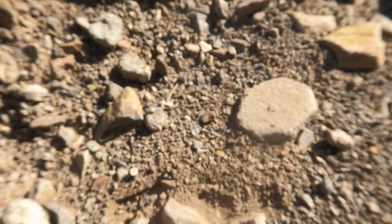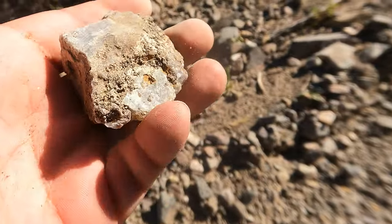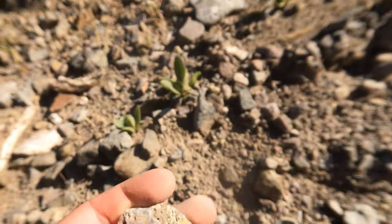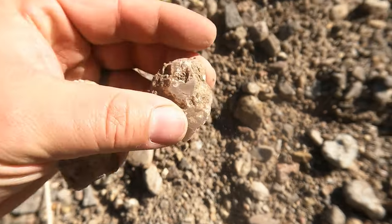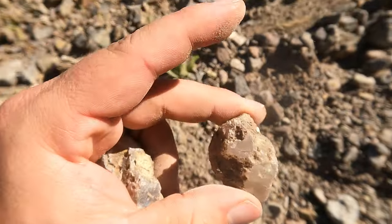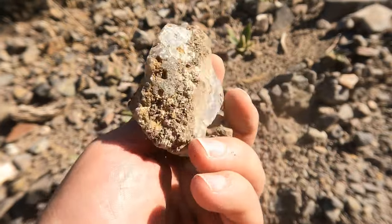Might be really big actually, that would be awesome. Oh yeah, that's a decent size. Can't tell if it has banding, I'll have to spray it off. Oh, there's another one on the wall right here. That doesn't have banding, but it's still a decent piece. But yeah, let me get that sprayed off, see if there's any cool banding in it.